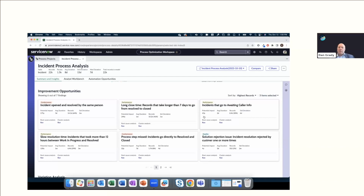These improvement opportunities, and giving our customers the ability to create their own rule-based improvement opportunities, gives them a vehicle to help capture the data they need to prioritize where to act next. There's going to be no shortage of process improvement opportunities within an organization. Having data to quantify the impact really is useful when you start trying to prioritize things.